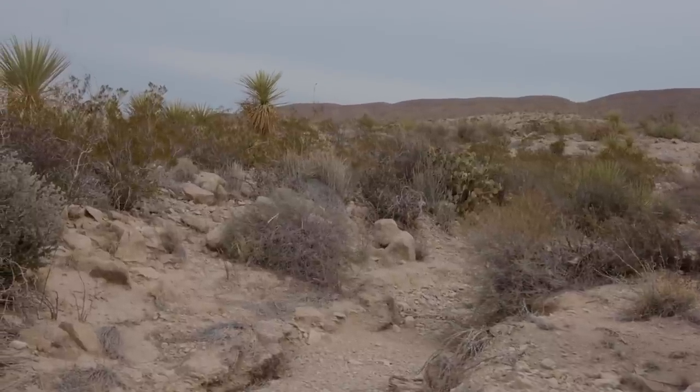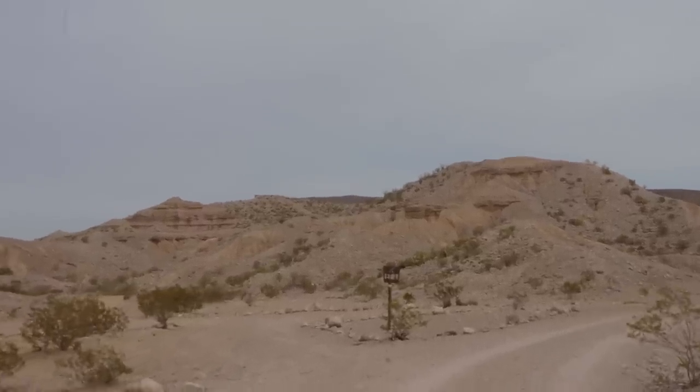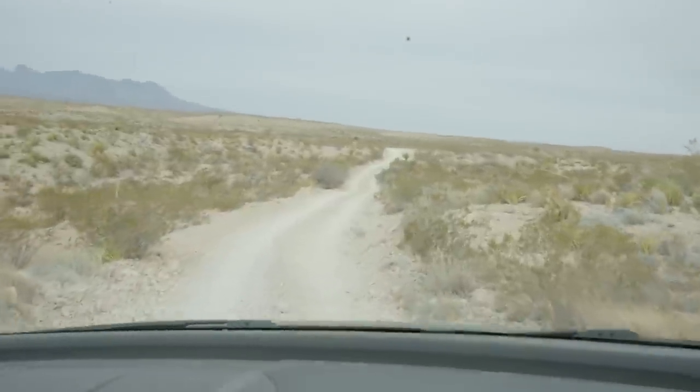The ranger told us, because we asked beforehand what the condition of the road was, that in our all-wheel drive semi-high clearance vehicle, as long as we take it slow, we should be okay. So far, so good. And it is beautiful, and there are tons of cactus, so that makes me very happy.